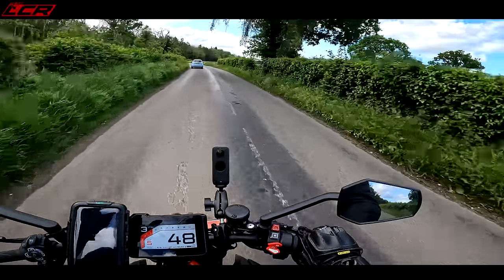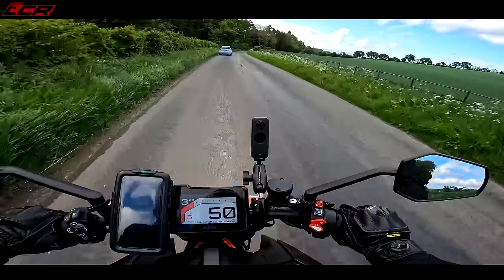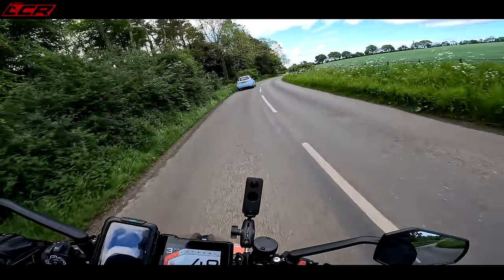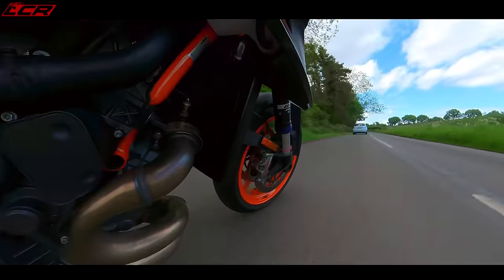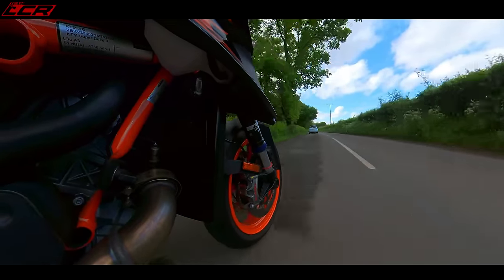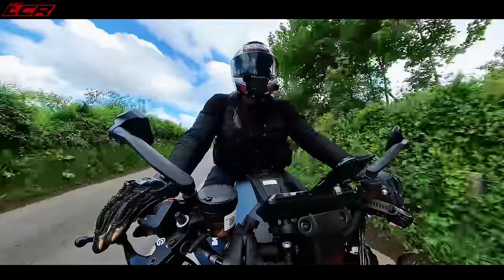175 horsepower. I think it might be just over 175, pushing 180 horsepower and 140 newton meters of torque. I mean, this engine is incredible. 1301 cc. There's a reason this bike is called the Beast. It's down to that motor.